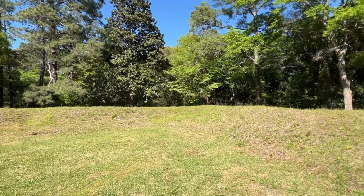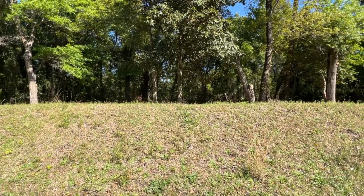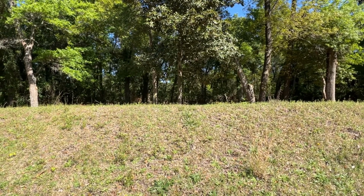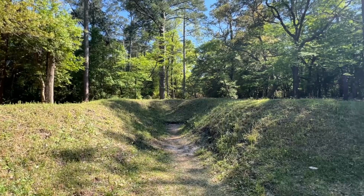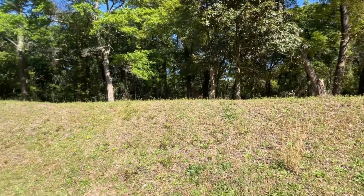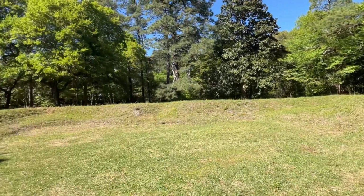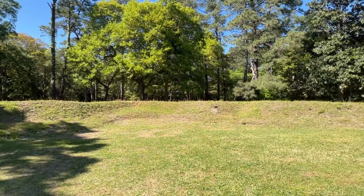It's pretty cool. You just imagine them laying on the banks here and seeing people coming from the woods and having to defend themselves. So very, very interesting. The Lost Colony on Roanoke Island, guys. Pretty neat. I recommend that you come check it out if you get a chance.